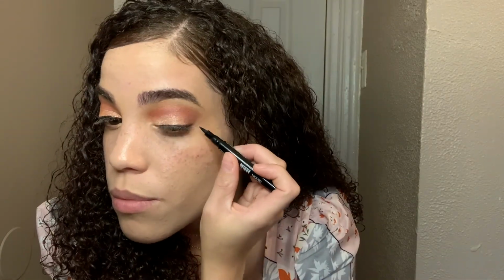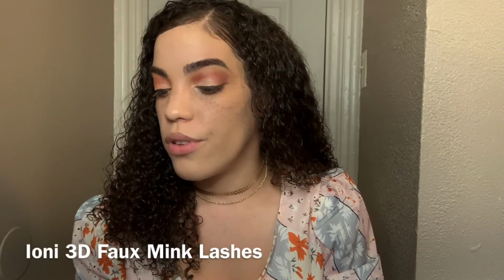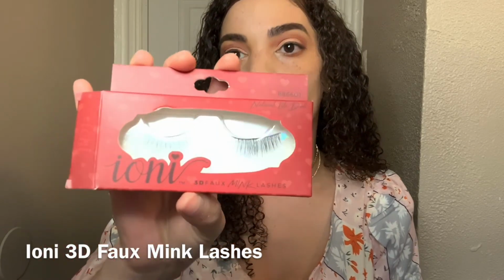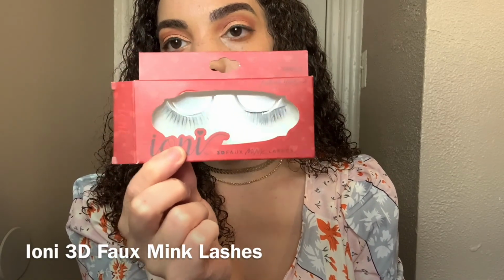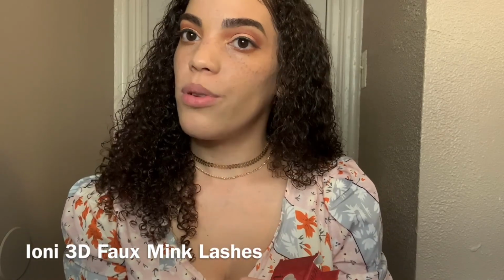I'm gonna put some eyelashes. I'm gonna put the Ioni 3D Faux Mink Lashes, and they're 100% handmade. And if you're wondering where I got this, I actually got this from Amazon. So I'm gonna put this on and I'll be right back. I hope they look okay.